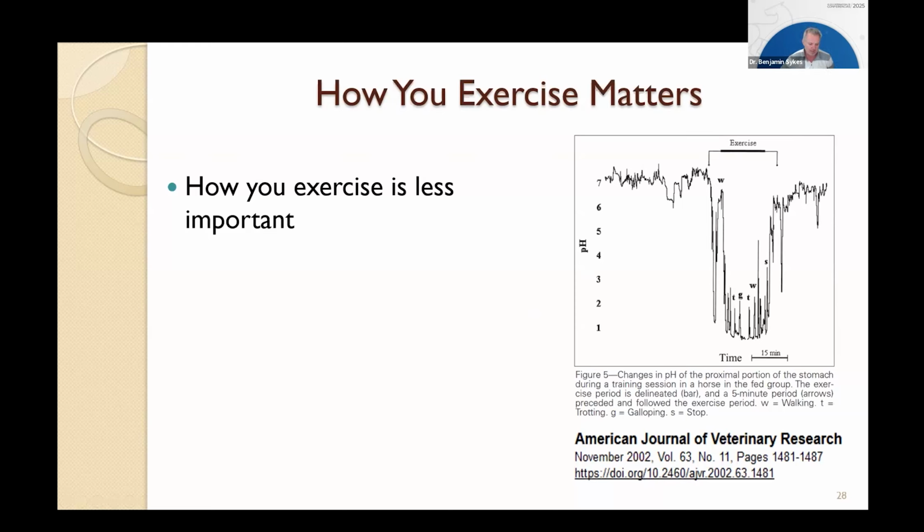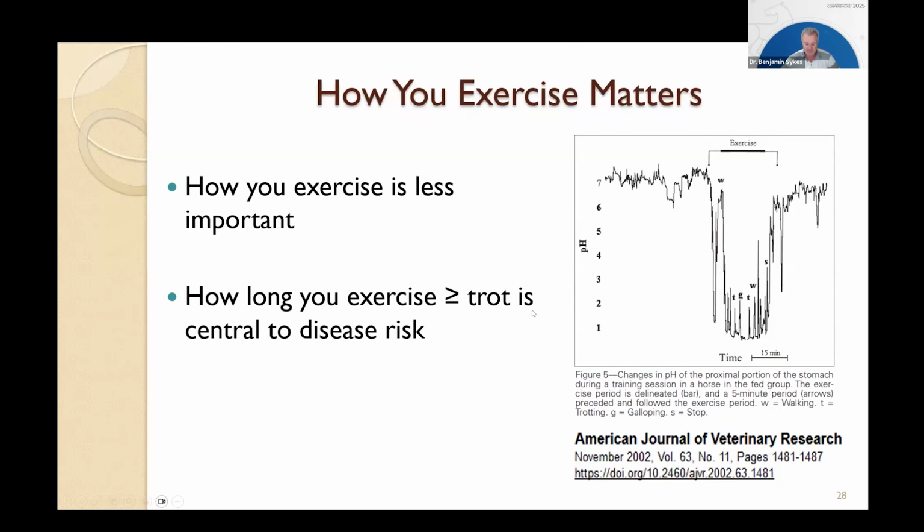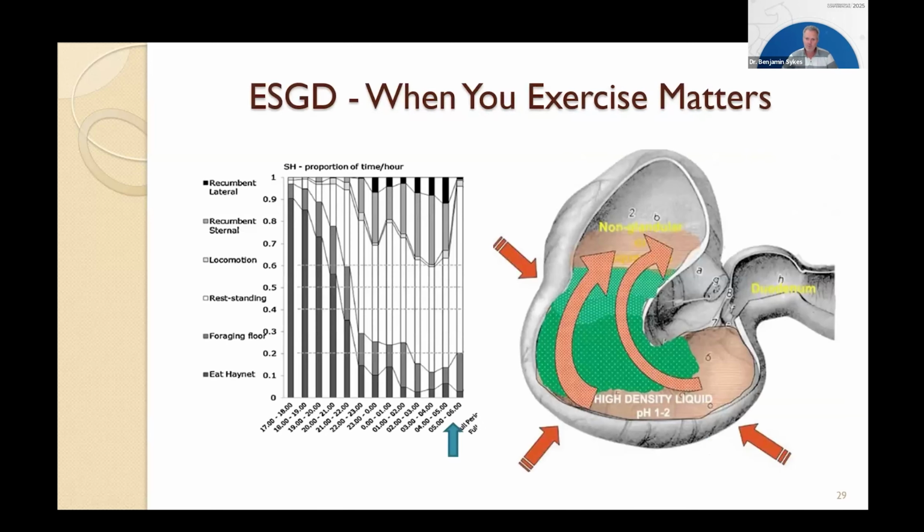So we want to think about exercise, and we define exercise as anything at a trot or above. We want to think about the duration of exercise being the risk factor, not necessarily the intensity of exercise. So how long we exercise is central to disease. We talked about this earlier with our racehorse study. When we exercise is important.